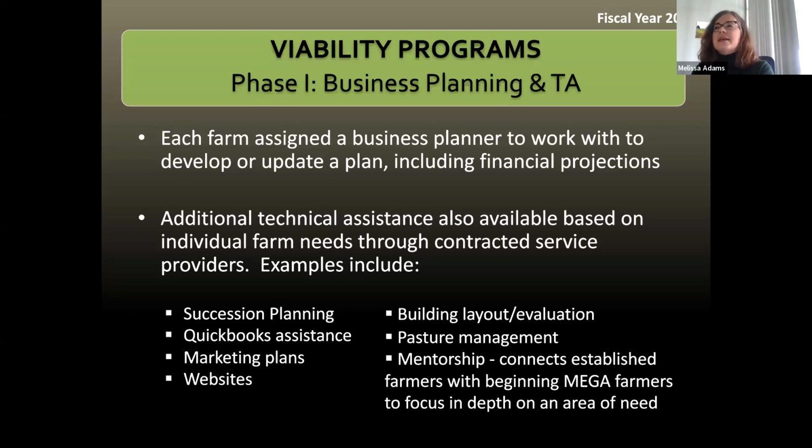Each farm is assigned a business planner to work with one-on-one to either develop or update a business plan for your farm that includes financial projections. And this can really help guide the growth of your farm. It can help you look at specifics such as pricing or enterprises and whether or not it makes sense to go forward into expansions. It can help you get all your thoughts down on paper and really help guide the growth of your business. It can also be beneficial to have a business plan for financing, as some ag lenders look for that. So that's all a benefit.